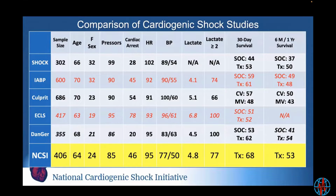What's the differences between these trials, right? I think the lactate level is something to keep in mind. These lactate levels in the ECLS shock trial were much higher than, for example, in the DanGer trial. But what you can see here is that there is essentially a distinction between the different trials and the levels of cardiogenic shock that were treated. And I think this does impact the outcomes of the trials.